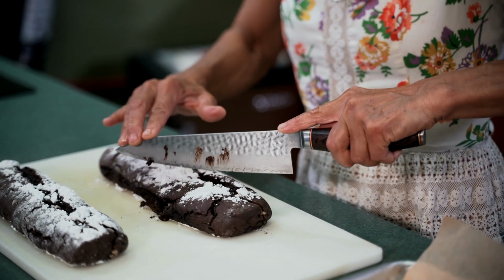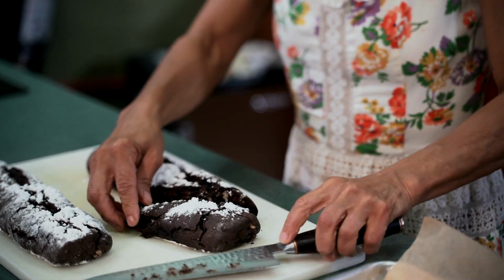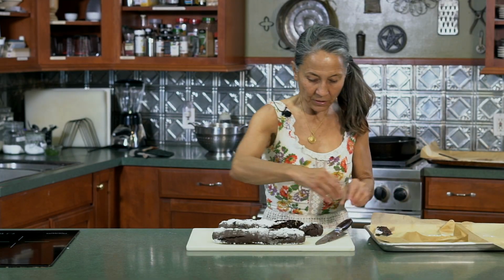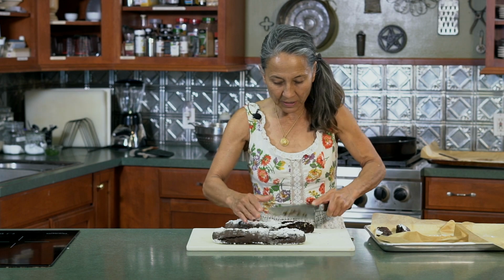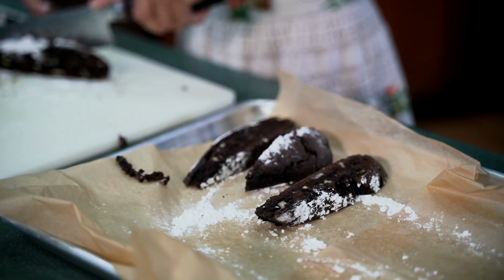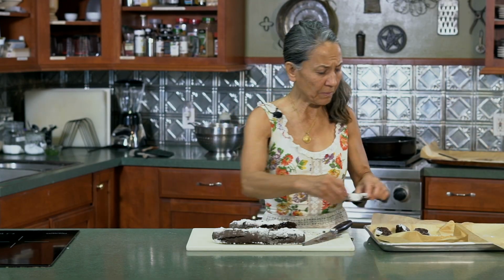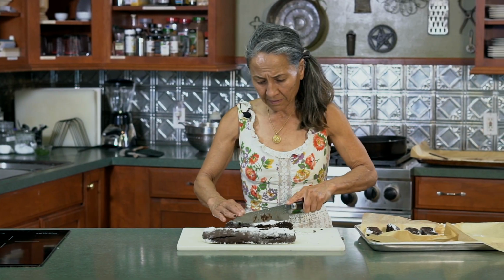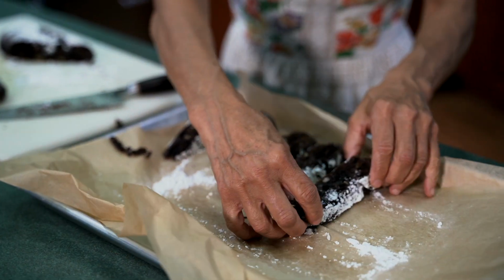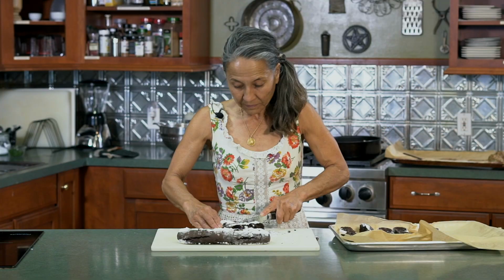Then you take them out and they kind of look like this. And then the next step is that you slice them on the diagonal like this, and you get a biscotti shape. And then you're going to bake them one more time for 10 minutes, and that's how they get kind of crunchy. And they're so yummy you could eat these with ice cream. You can eat them for breakfast, dip them in your coffee. I think this is the best biscotti recipe I've come across. So I would highly recommend it.